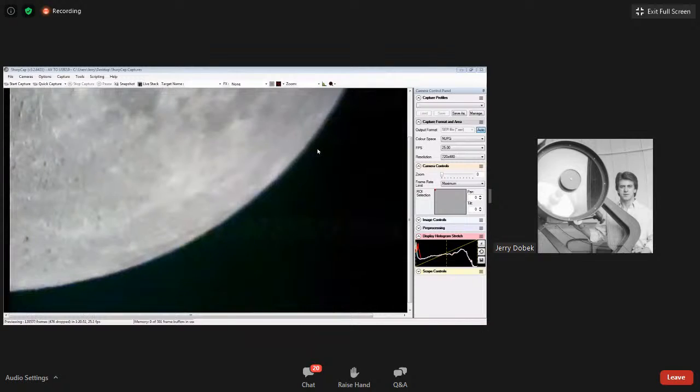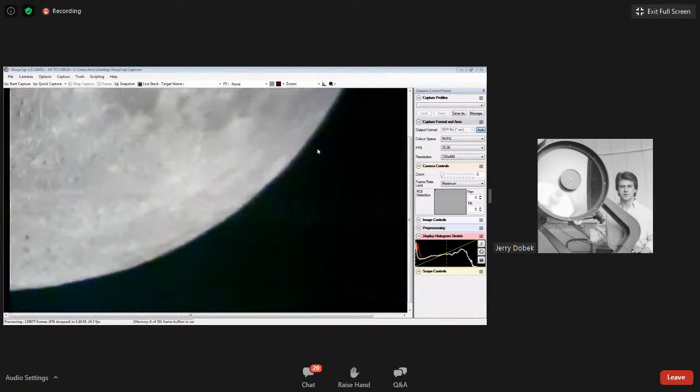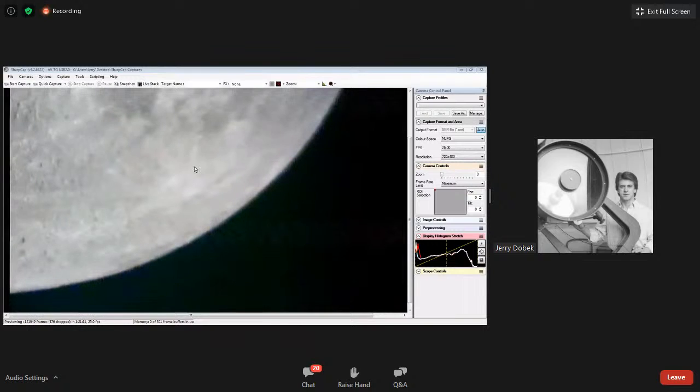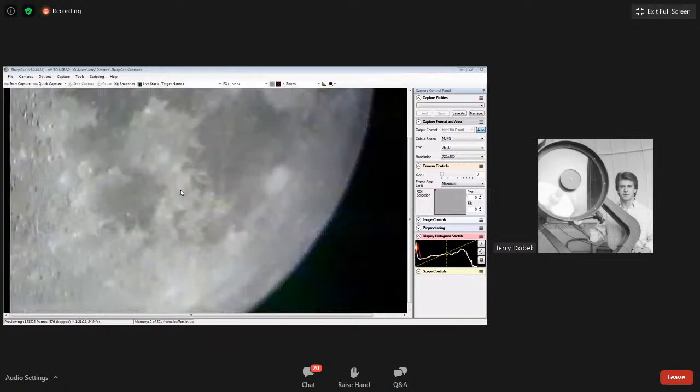I'm going to move it up so we can look at some of the maria and other areas. But we're seeing a live image of that. So we could also take a look at other places on the moon. This brightening down here is the crater Tycho, where we often see bright rays emanating, more prominently during a full moon. So those bright rays moving along. Let me move this so we can take a peek at that area up here.